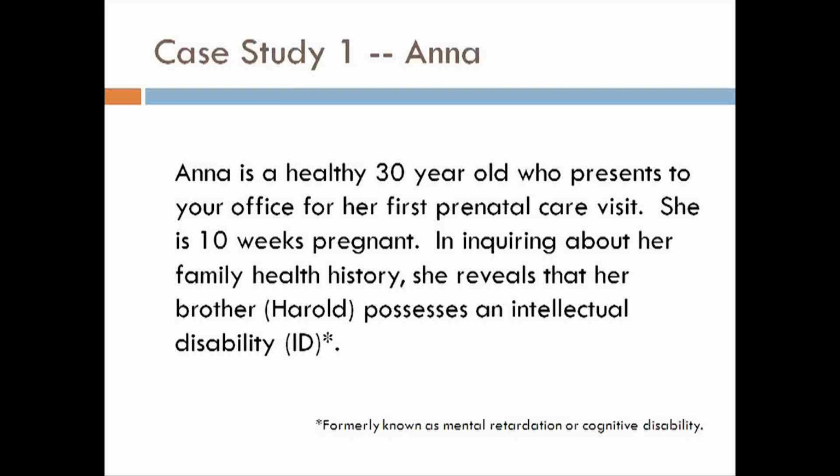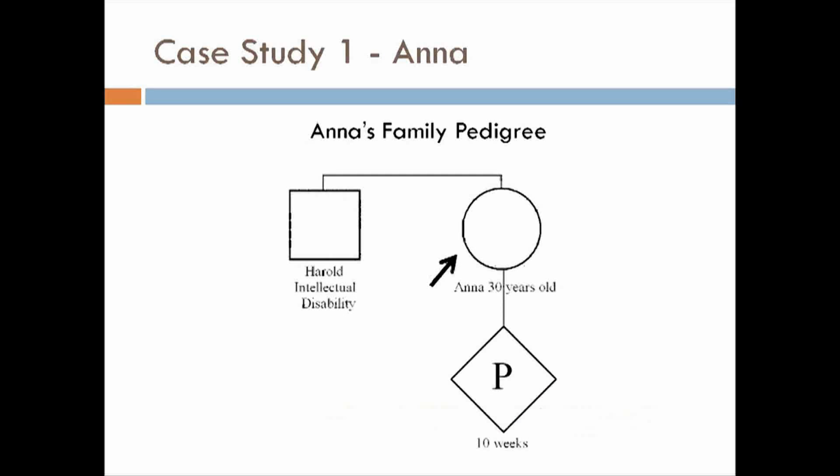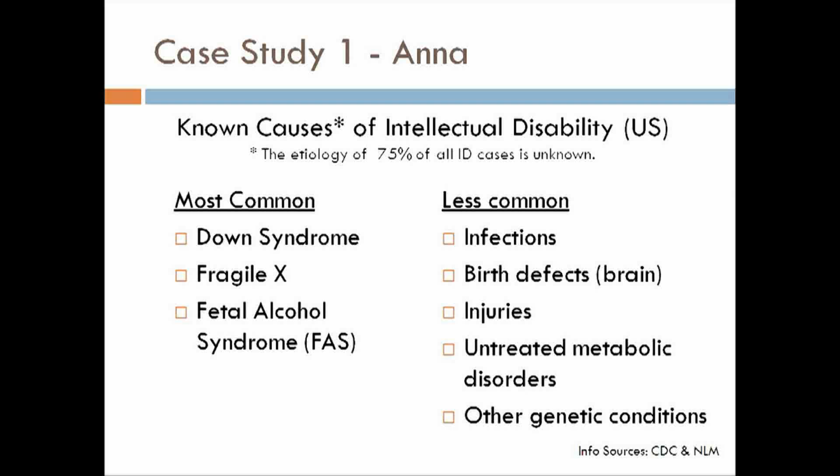So this is not an uncommon scenario because of the fact that genetic testing has changed so dramatically in 30 years. So if we start to create a pedigree for Anna, we put her there and it's a circle. She's 30 years old. She's pregnant at 10 weeks, so we use a diamond to indicate her pregnancy. And then we see that she has a brother with an intellectual disability. So what are we thinking?